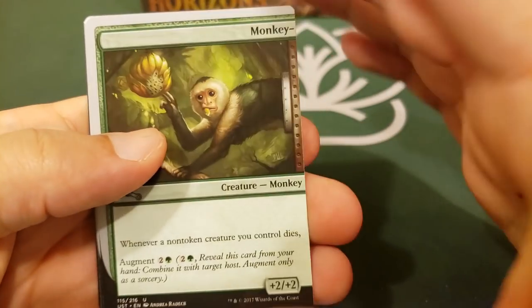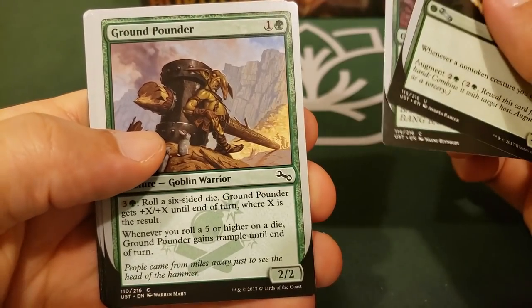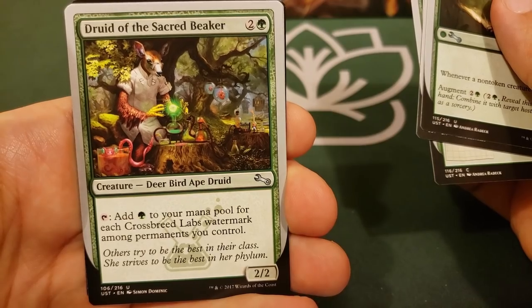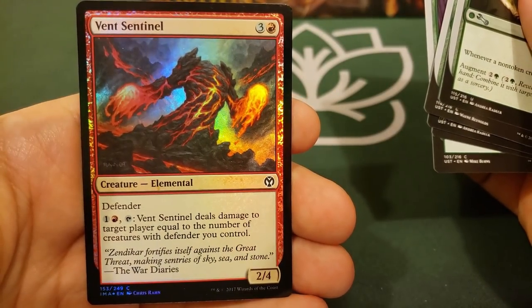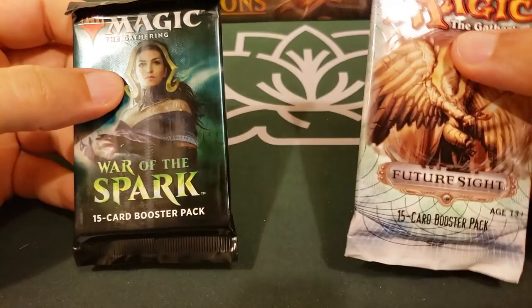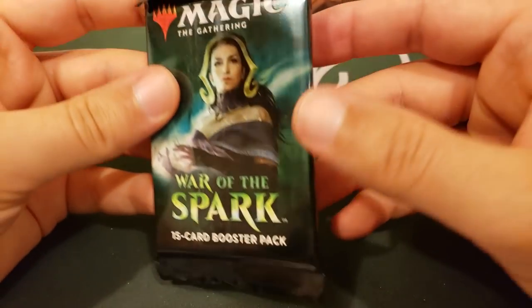Then we'll get into some packs as well. We've got Half a Monkey. We got a Joyride Rigger. We got a Ground Pounder. A Mother Kangaroo. A Druid. We got Best in Show. And we've got the Vent Sentinel. So kind of a mixed bag of cards there. So super awesome. Thank you to Marcus over at Exotic MTG. Well, I think he called this the coronavirus care package. So super awesome of him.